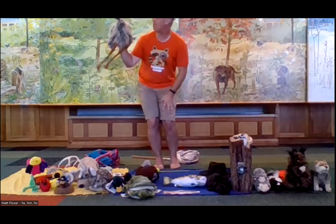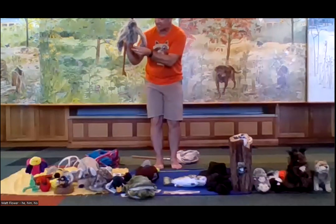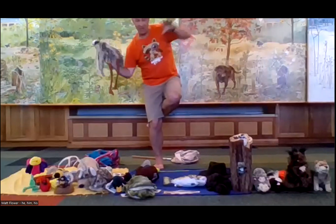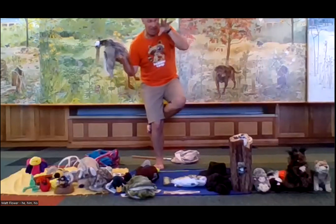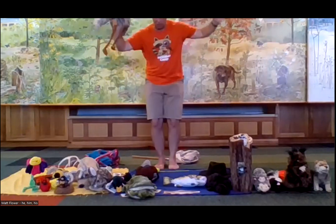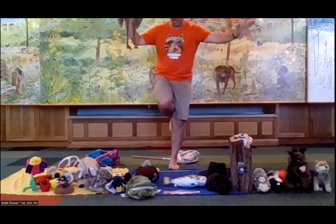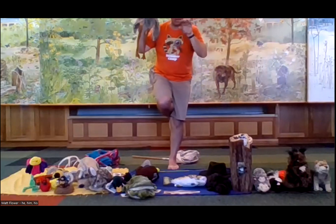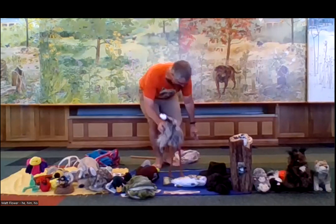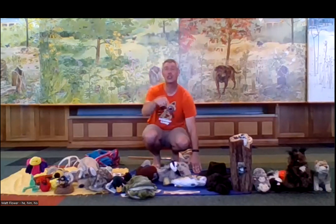So here we have our friend, the great blue heron. Now, they like to stand up on one leg. So you try that. Go up on one leg, and then they take their long beak and they grab a fish. One, two, three, out. Nom, nom, nom. Now try the other leg. I know it's hard. Give it a try. One, two, three, out. Nom, nom, nom. Very talented. Now, the great blue heron isn't the only one that likes to fish.